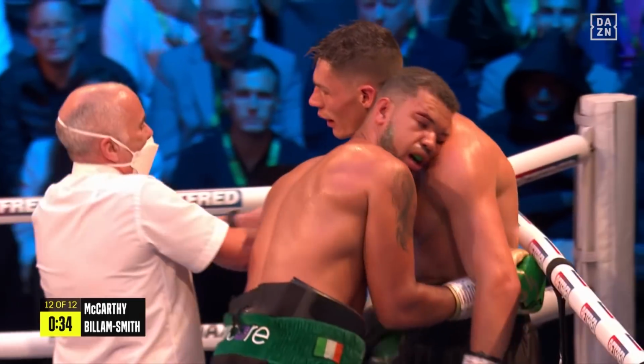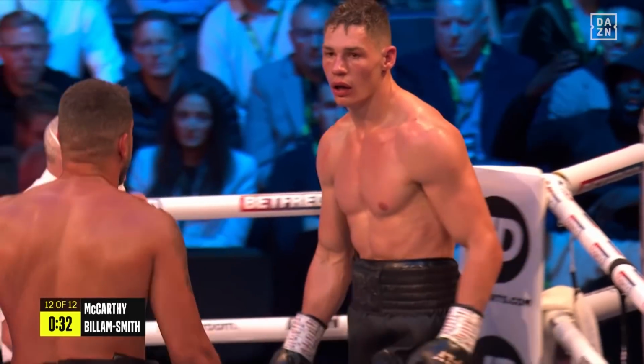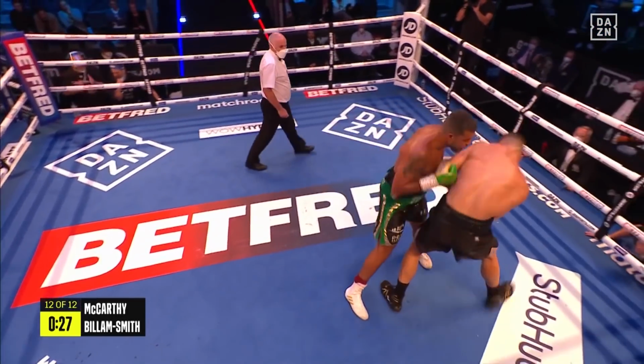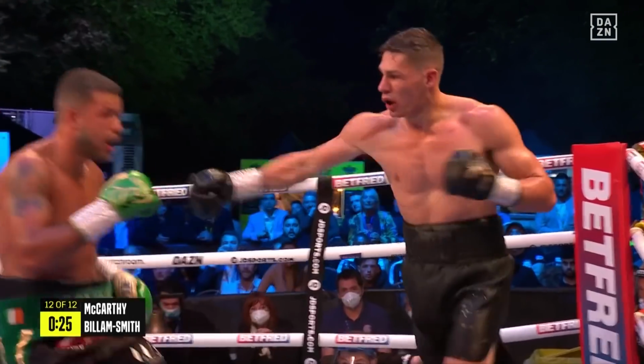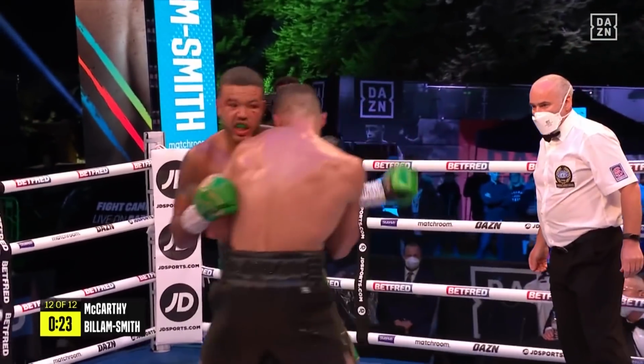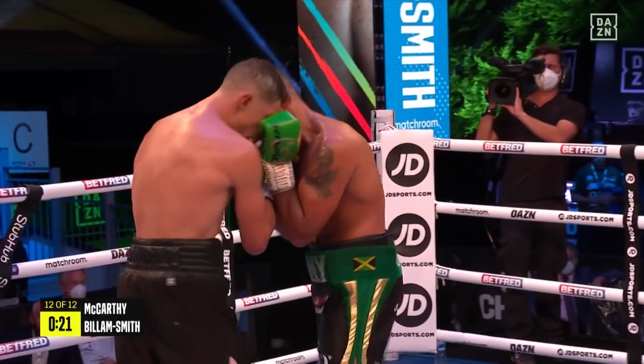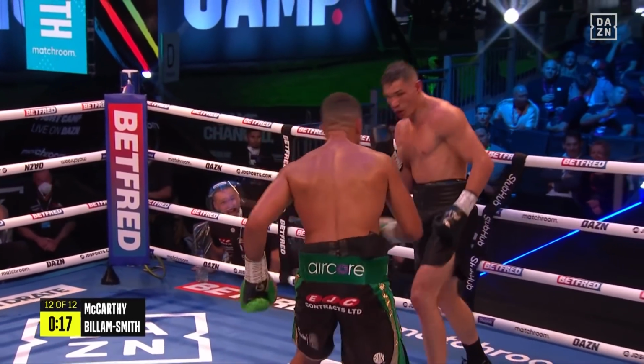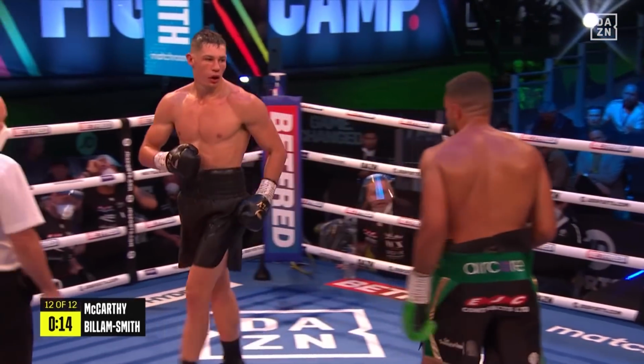Can one of them find a moment of quality? They're both on the edge, aren't they? Both could find something, but both are also vulnerable at this stage. McCarthy lands. Billam-Smith steps to him again, just smothers his work at this point. 20 seconds on the clock. McCarthy having a look, just tries to land the right hand over the jab, a cuffing blow.